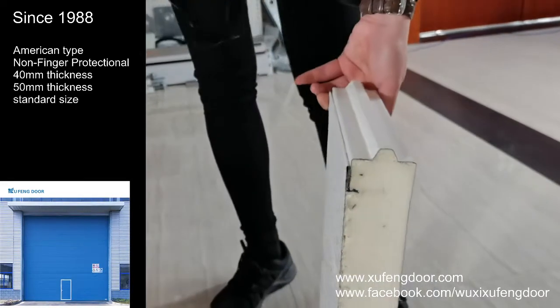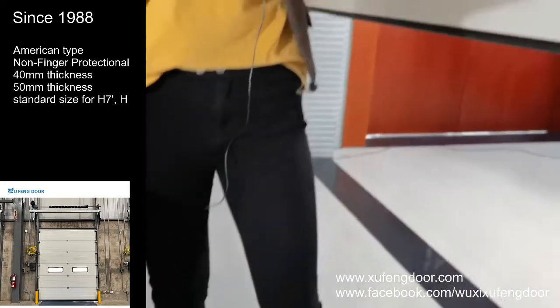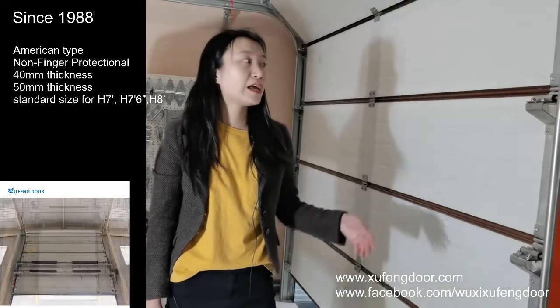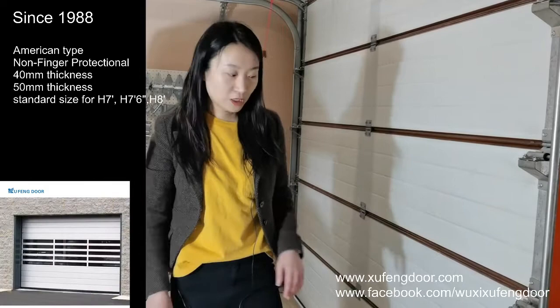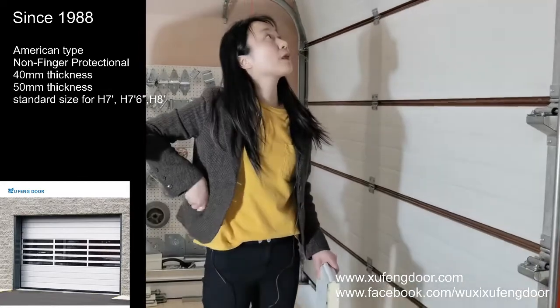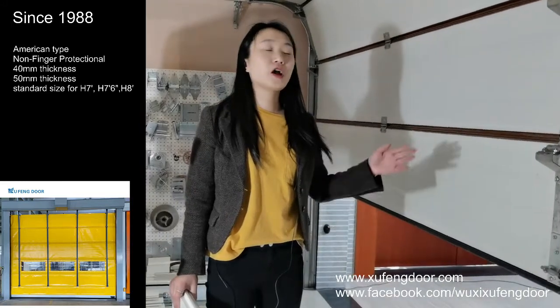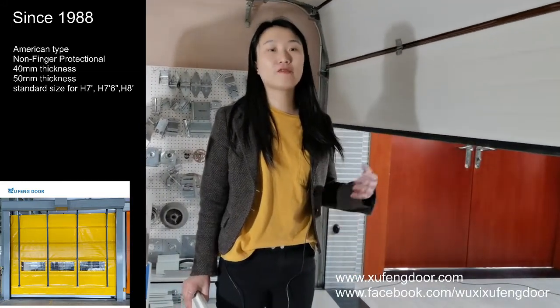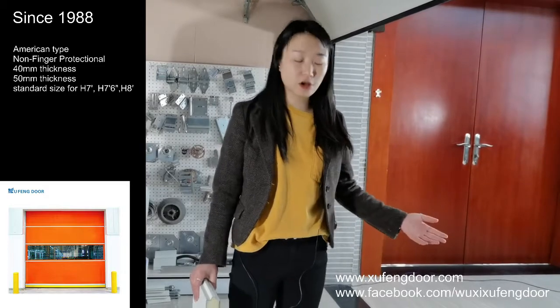And our door closes automatically because of the safety system. For example, if you are at home and forget to close your garage door, it will automatically close after a while, maybe 15 minutes or so. Let me open it again, the light will be a little better. Regarding the safety design of the garage door, I'll talk about that later as well. We have a lot of optional safety devices for installing on the different types of garage door.